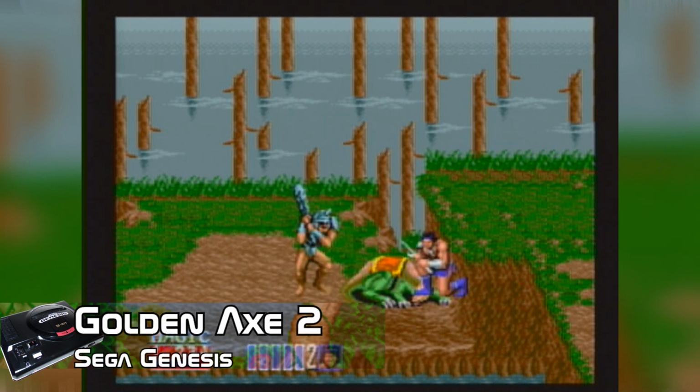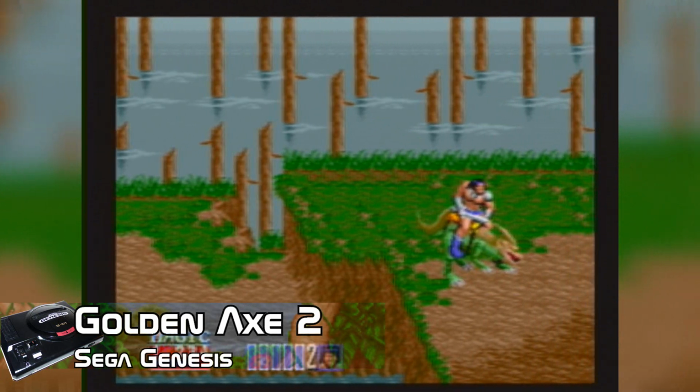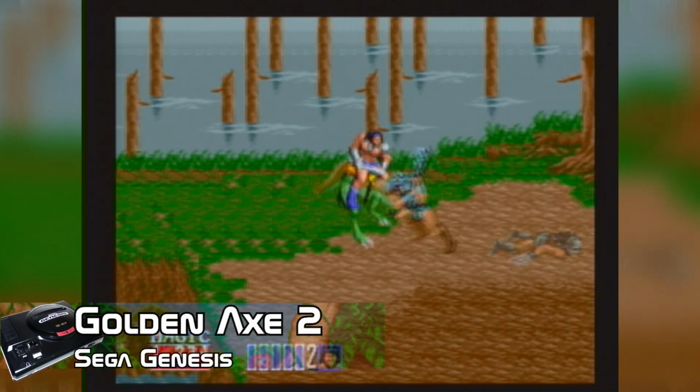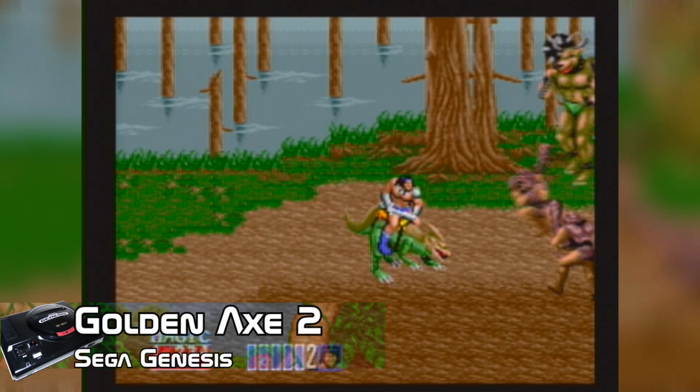Golden Axe 2 is your typical side-scrolling 2D, 3D beat-em-up game. Very fun. Anybody who's never played a Golden Axe game, you're doing yourself a grave injustice.